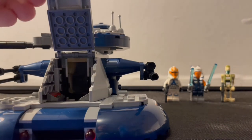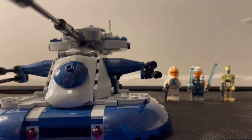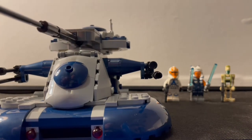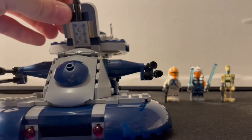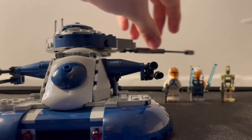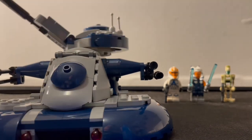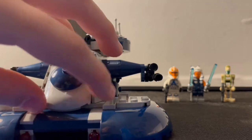As far as the set, it's a really good set. I actually like the new kind of design that they're going for with the AAT. It's a very simple design. It's not anything too crazy. As far as articulation, this goes up and down. It's not attached to a ball joint. But the good thing about this is that this does a whole 360 view. So it doesn't matter if this just goes up and down. It's perfect because it can go a full 360. And like I said, this cockpit actually opens up.